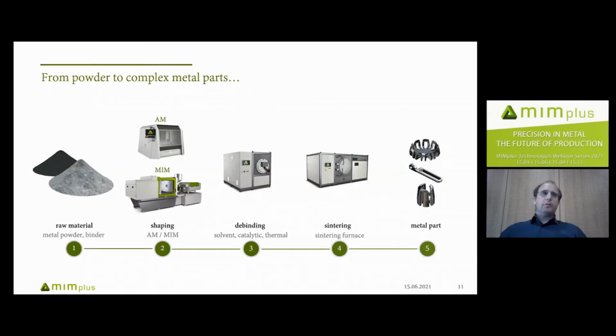But first, some information about both processes, which are not as different as you maybe think at first. Because we don't talk about every additive manufacturing process, we will focus on those which are sinter-based. Sinter-based means we start with a metal powder. That's the difference: normally you start with a hot rolled or cold rolled steel bar. We start with a metal powder, and this powder is mixed with a binder. We use the binder for making our shape, for getting the powder into a form. In the finished part, we have no binder anymore. We have a complete metal part.